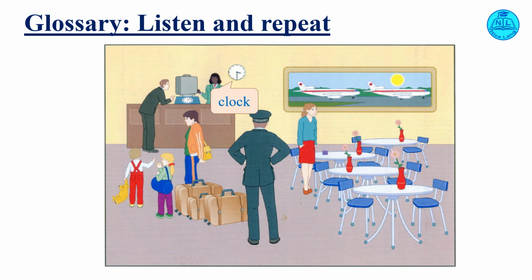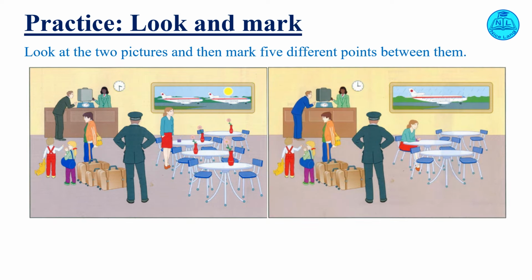Clock. Customs officer. Luggage. Sun. Vase of flowers. Look and mark.